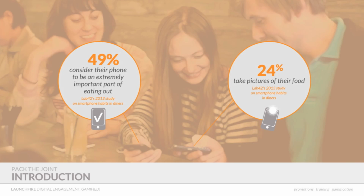The next stat says that 24% of people take pictures of their food while they're dining, which I think speaks to how people like to take pictures and send them out on their social networks to let people know what they're doing. But I think it also speaks to how the restaurant world has blended into pop culture and celebrity culture through reality television shows and cooking shows and so forth. So I think people like to associate themselves with restaurants and eating out and the finer things in life. So I think there's an opportunity for us as restaurant marketers to take that propensity for people to use their phones in store and leverage it to our marketing benefit.